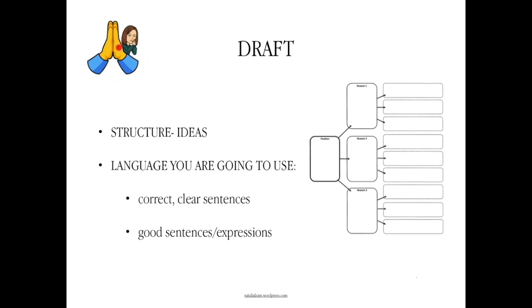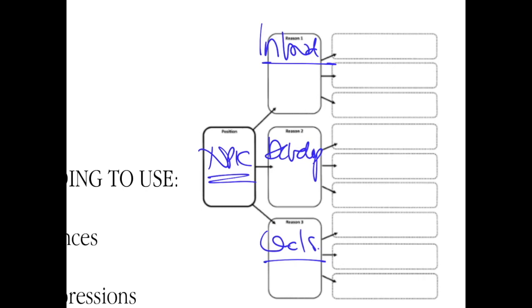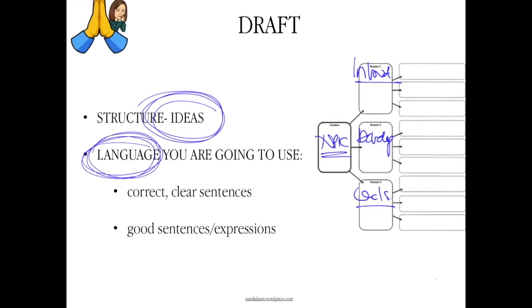It is very useful. Number 1, because it is essential for you to think of the structure, how you're going to organize your ideas, whatever ideas you might have. So, on a draft, you can think of your introduction, you can think of your development, and you can think of your conclusion. Okay, this is just a possible way for you to organize it. So in your introduction, you can think of two things. You can think of the ideas you're going to mention, but also of the language you're going to use.